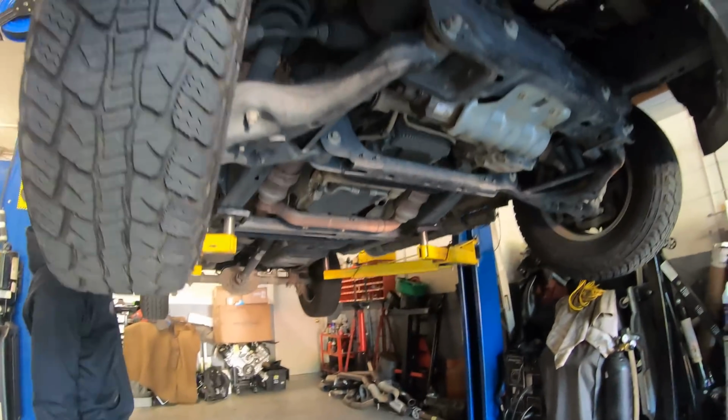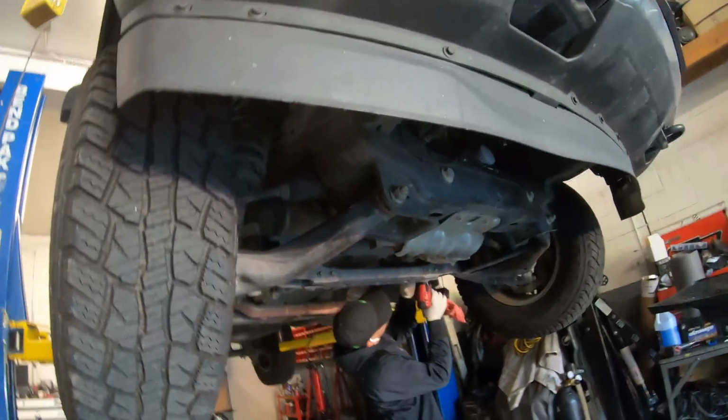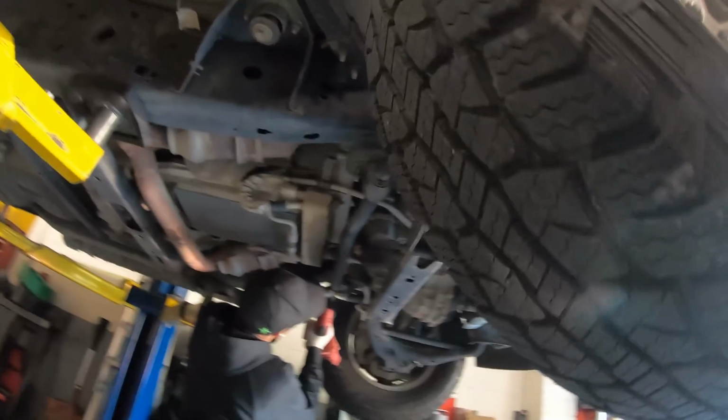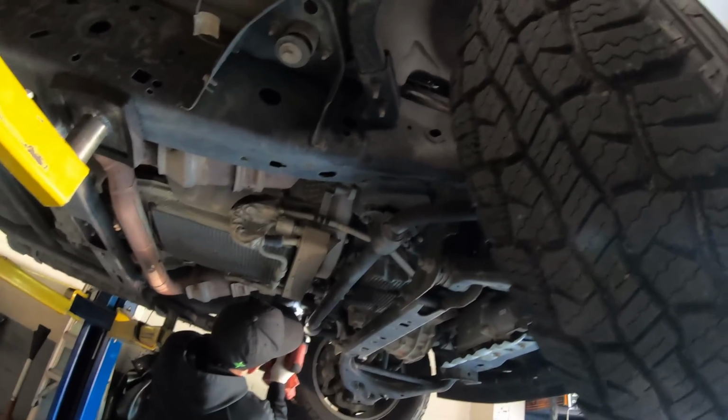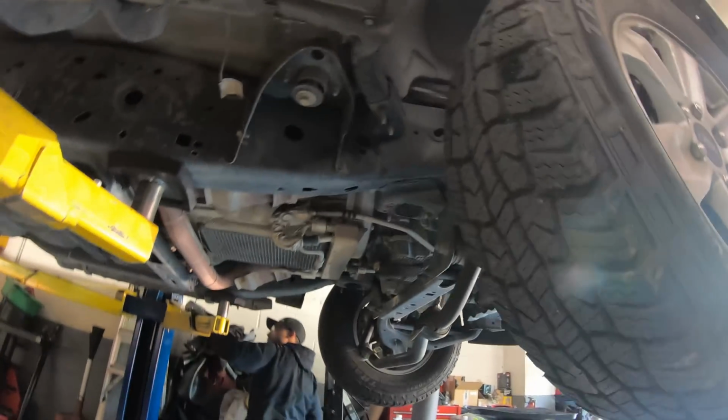I'm going up in weight on oil. Put 50 in it instead. Yeah, it's because we're gonna be revving it anyway, and then the blower's coming anyway.